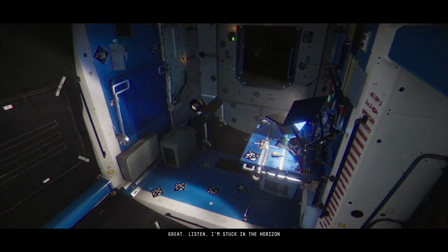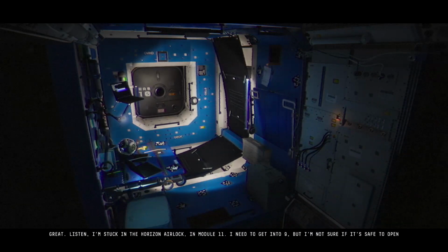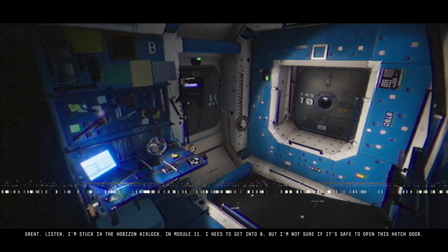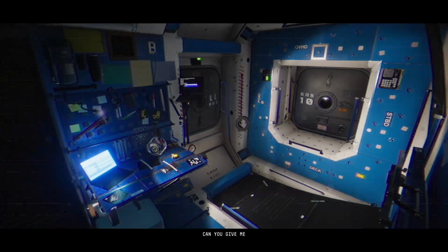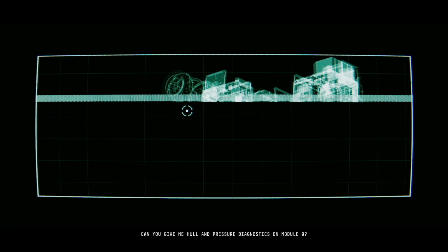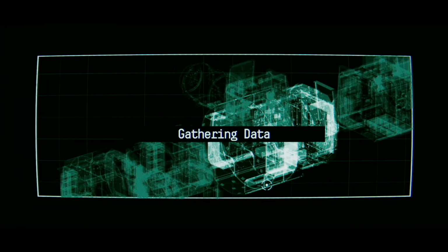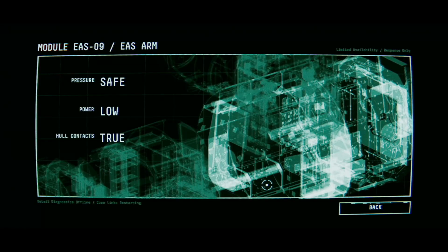Great. Listen, I'm stuck in the Horizon airlock in Module 11. I need to get into 9, but I'm not sure if it's safe to open this hatch door. Okay. Can you give me hull and pressure diagnostics on Module 9? Maybe? Possibly? I don't know. Okay, Module 9. Gathering data. Pressure is safe. Power is low. Hull contact true. System links connected.